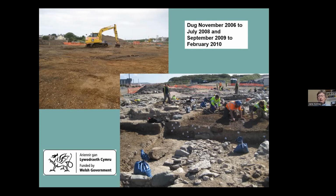We actually did the excavation from November 2006 all the way through non-stop, apart from weekends, to July 2008. And then we were back in September 2009 to February 2010, which feels a long time ago, but there was a bit of a pause before the post-ex was done. So the actual final publication was only produced in the summer of 2021. So the whole project actually didn't finish that long ago.